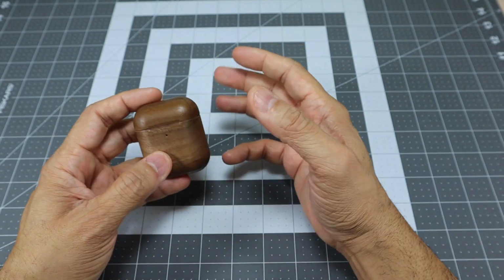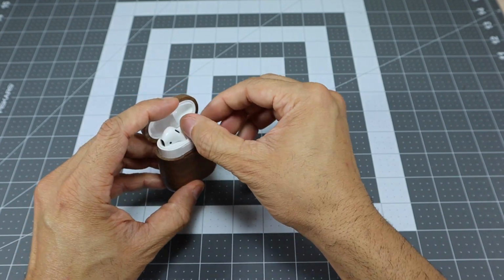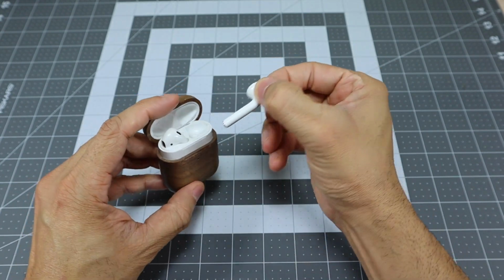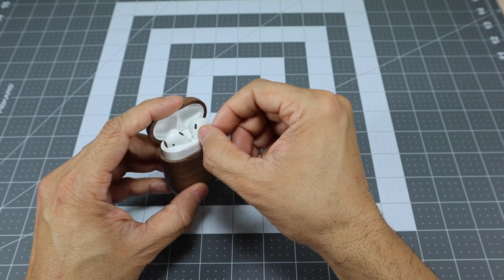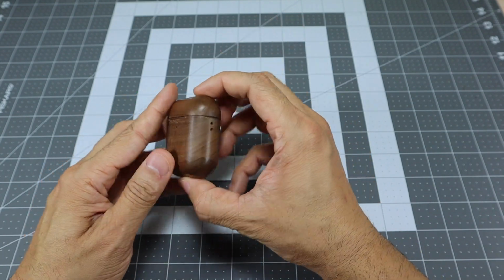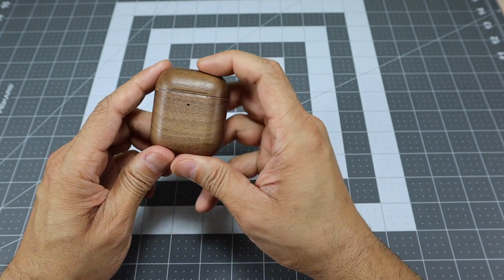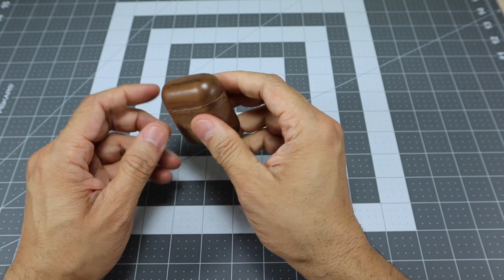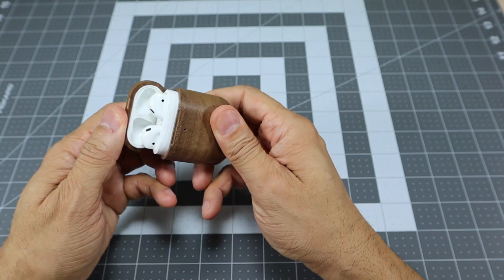At first I thought there was something wrong with it, but I actually like the fact that it comes up because it gives you a little bit more of an area to actually remove the AirPods, as opposed to if it was sitting flush in there, then you'd have to kind of go in there. When you have it in hand, you would know what I mean. But I think it feels really sturdy, which is nice. The leather hinge looks really nice, also nice fit and finish to it.